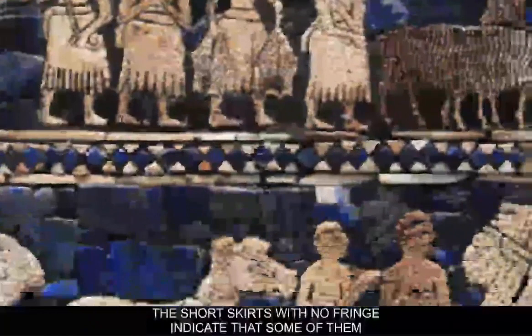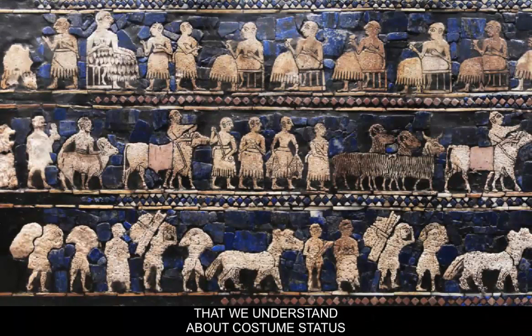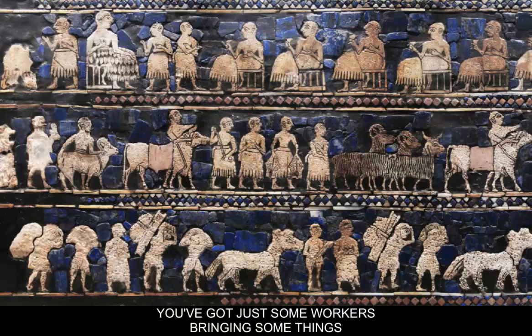So that also indicates some of the ideas that we understand about costume, status, and where they are. And you could almost look at this as the cream floats to the top: on the bottom level, you've got some workers bringing some things, and then the top honchos are on the top level.